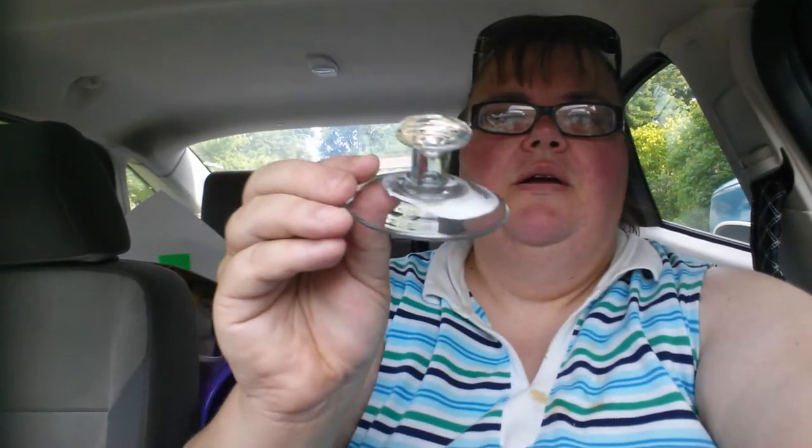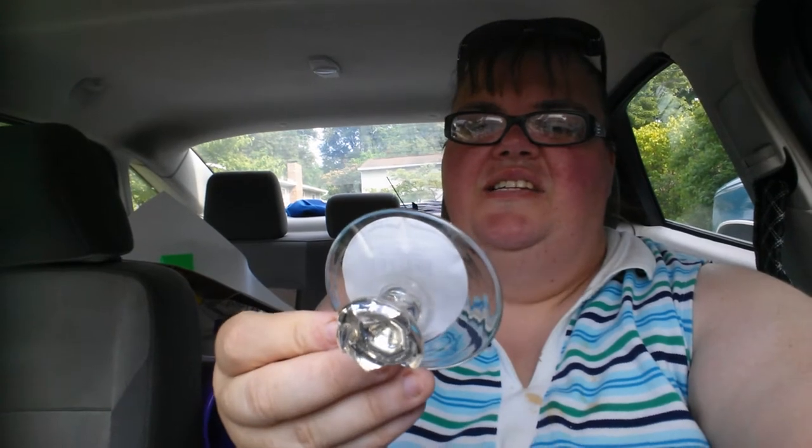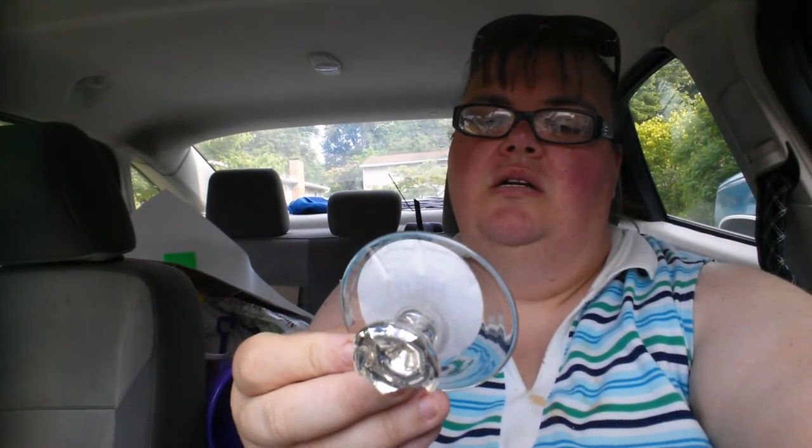Oh, my hell. Oh, no, here's the bottom of it. And it says Home Essentials and Beyond, for decorative use only. Do not fill with water. So, okay, well, that broke off. But anyway, I could probably find something fabulous and make it even look better. Okay, so that is in there.